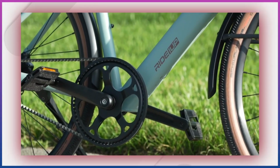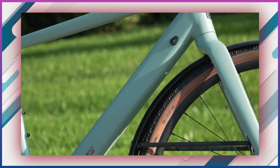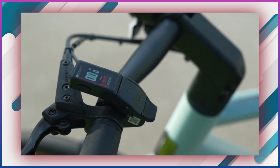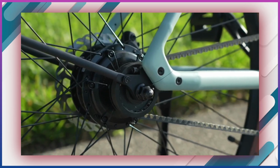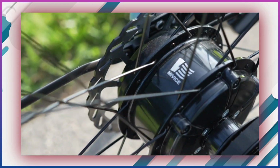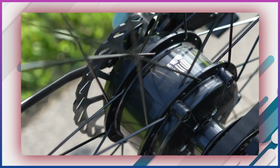Ride 1 Up Prodigy V2. The Prodigy V2 proves reliability doesn't need hype. Using a Bros mid-drive motor and Gates belt drive, it's built for smooth, silent, and maintenance-free performance. After 2 years of testing, 0 complaints. At $2,395, you're paying for peace of mind and proven dependability.